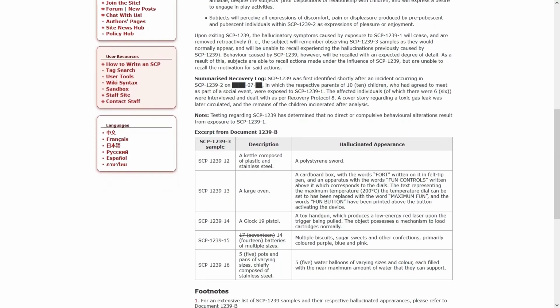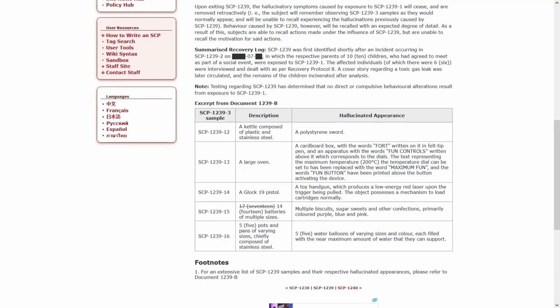Summarized recovery log. SCP-1239 was first identified shortly after an incident occurring in 2 on blank something, in which the respective parents of 10 children who had agreed to meet as a part of a social event were exposed to 1. The affected individuals, of which there were 6, were interviewed and dealt with as per recovery protocol 8. A cover story regarding a toxic gas leak was later circulated, and the remains of the children incinerated after analysis.